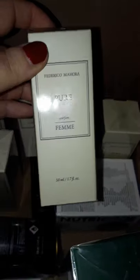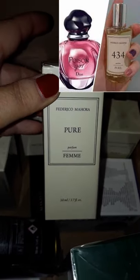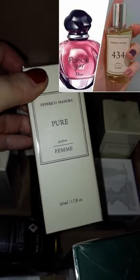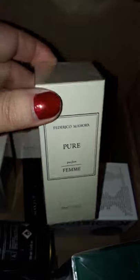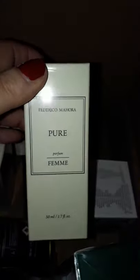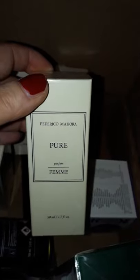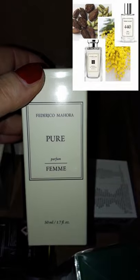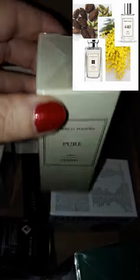And then 434, this is inspired by Poison Girl Dior, pure. And another pure, it's 440, and this is absolutely lovely. This is also very sweet, just gorgeous, and it's inspired by Jo Malone, Mimosa and Cardamom. And this is just a beautiful, lovely scent.